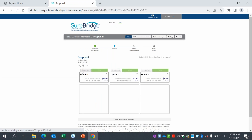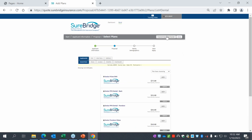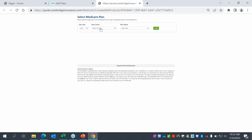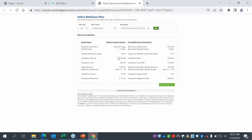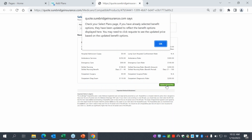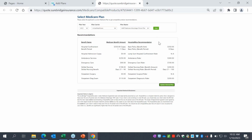And click on Add Plans. This is where I can do a good, better, best scenario. So I'll click on Add Plans. Here's the HospitalWise Senior Plan Builder that I mentioned. So if I load this, you can see now I have my 2023 plan years. I need to update my slide there. Select United Healthcare, PPO plan, click View. Here's the copays. Here's the recommendations. Click Update Selected Plans. Click OK.